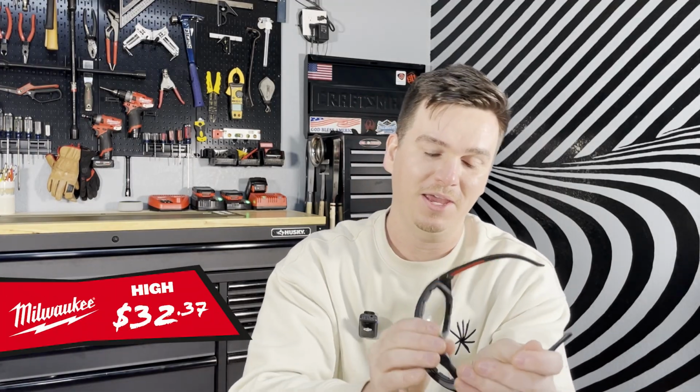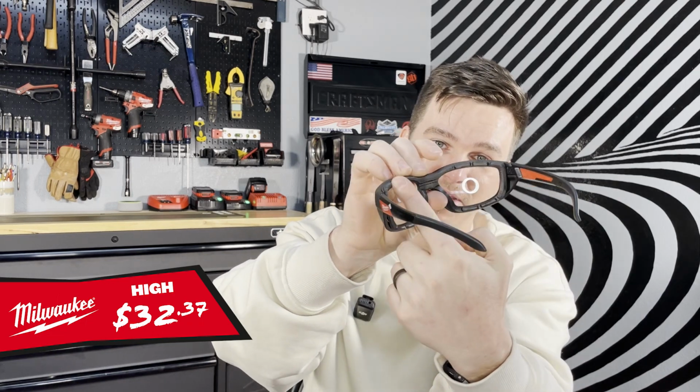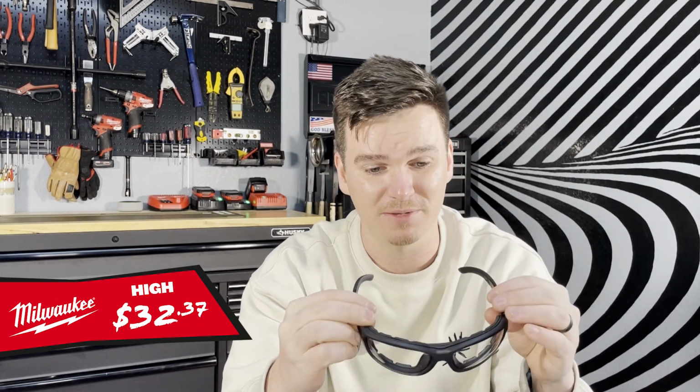Now let's move on to the most expensive of all, the $32 Milwaukee's. So these guys are kind of special. They have this gasket that goes all the way around the inside, which should ideally fit snug tight to my face. I haven't tried them on yet.